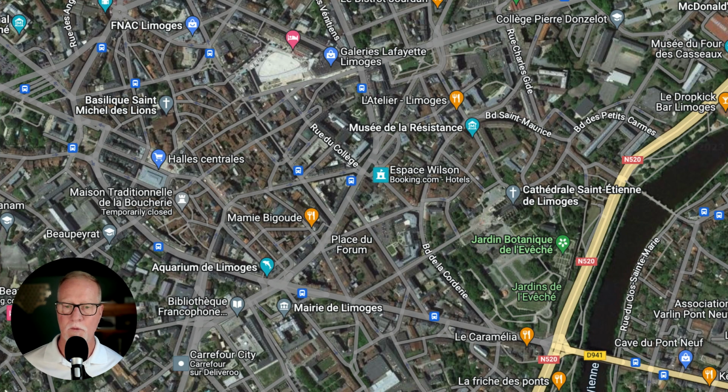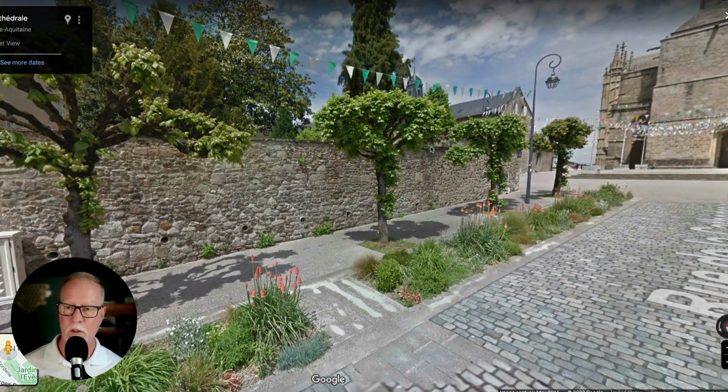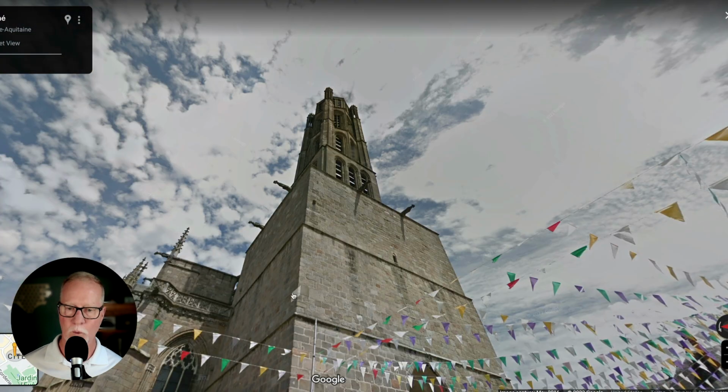A 10-minute walk from the Place des Banques towards the River Vienne brings us to the Cathedral Saint Etienne. It's a beautiful church that was built over a 600-year period. To give you a perspective, the Place des Banques is back down this road and to the right. But if I turn around, you'll see this is the walk up to the cathedral. Looks absolutely stunning. What a terrific site.